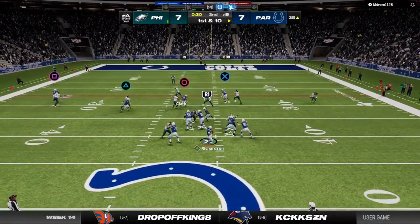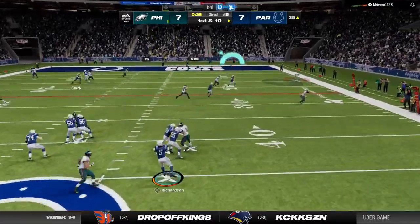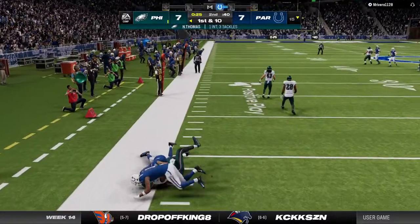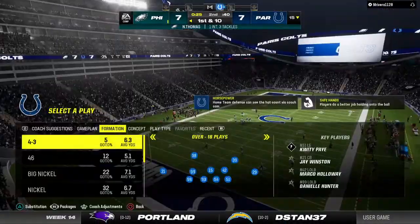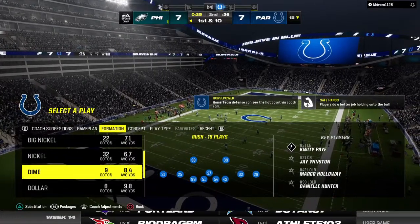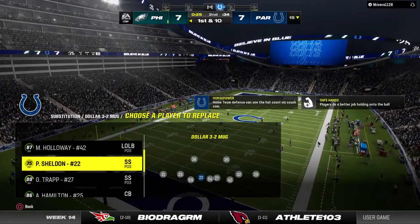Back to the air with Richardson. Looking for Baldwin, intercepted. And the Eagles are going to have it here at their own 15. They'll take over 1st and 10 at their own 15-yard line.